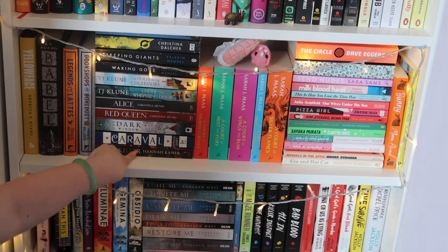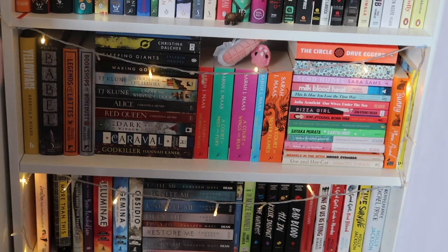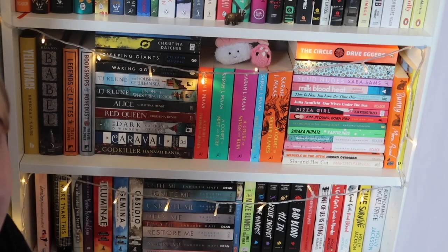and then we've got the start of a bunch of series. This one I'm not continuing on with, but One Dark Window and Caraval I did medium enjoy. Then obviously, as you can see here, we have the ACOTAR series with a little jellycat and a little crochet dinosaur on top for kind of no reason.